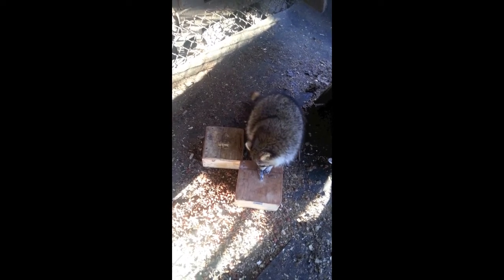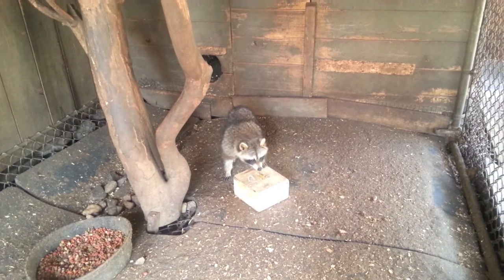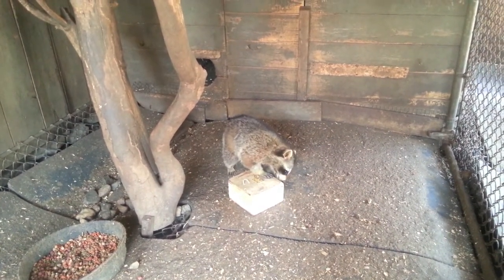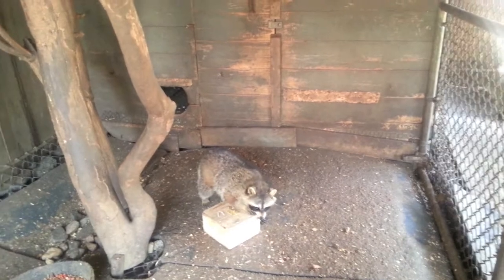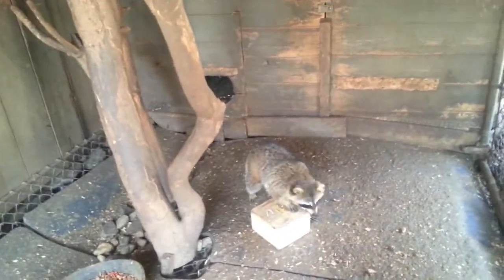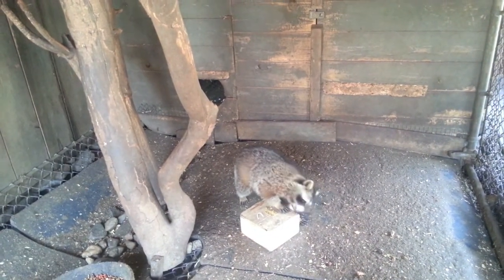Oftentimes, the raccoons would use a probing motion with their hands, as you can see female 1 feeling around the box and the lock. Other times, raccoons went for the brute force approach. This one right here bit around the edges of the box. This was one of the only raccoons that exhibited this aggressive of a behavior against the box. He literally chewed a corner of the box off, displaying this type of behavior.